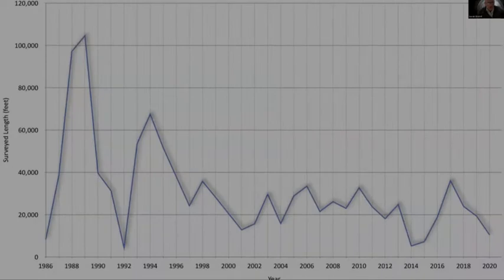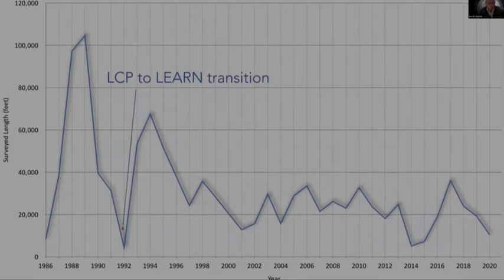This is a chart of what the survey has looked like year by year over the past 35 years. You can see that when the cave was broken into in '86, within the first couple of years there was a big spike in activity. And then there have been a few lulls in the survey since then. The big one in '92 was when the Lechuguilla Cave Project was shut down and LEARN was created, so there weren't many trips or expeditions during that period.